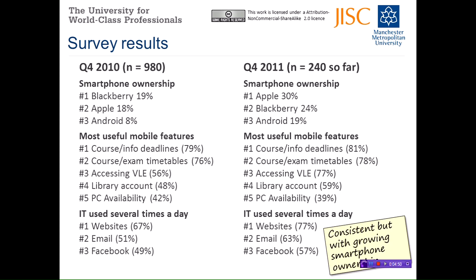And interestingly, when we talk to the students, email comes consistently above Facebook as a technology that students say they use several times a day.